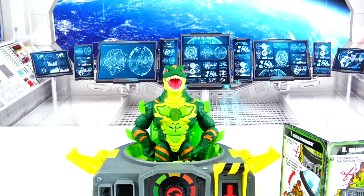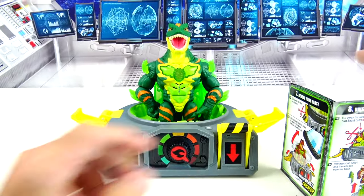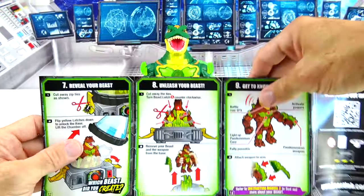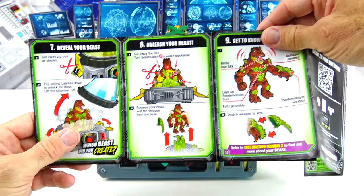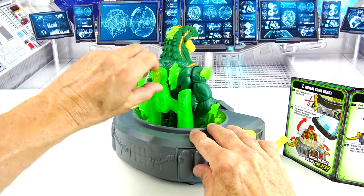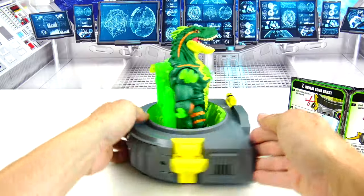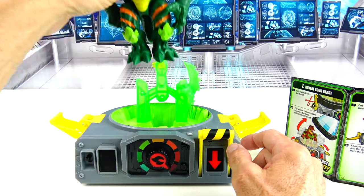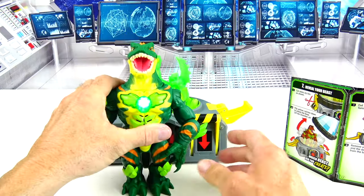So let's remove our Raging Raptor because we are on step number 8, but we cut away all those ties behind it. And let's remove the beast. Oh, we need to turn this in the back. There's a little dial in the back here. We need to turn that. And that released the beast.